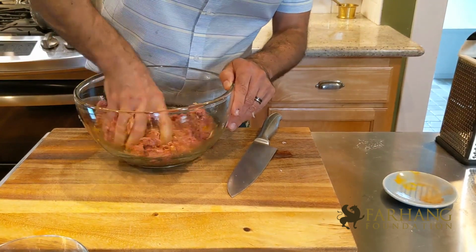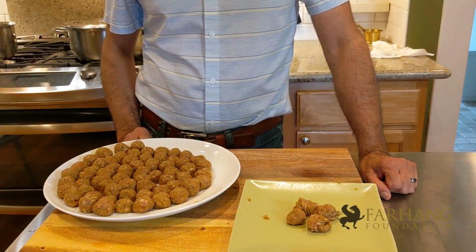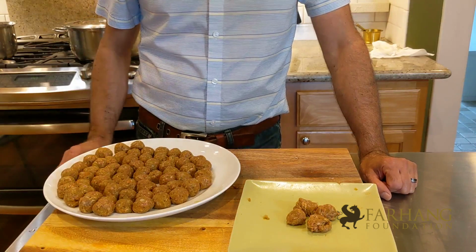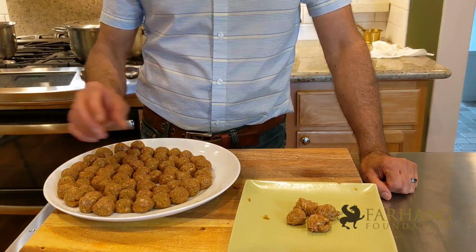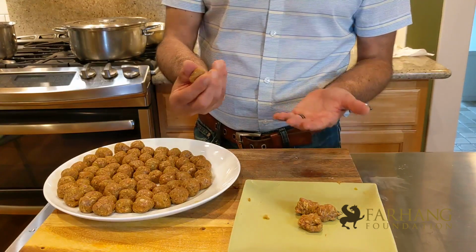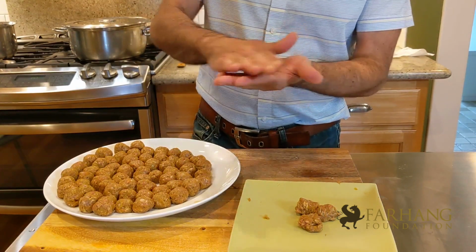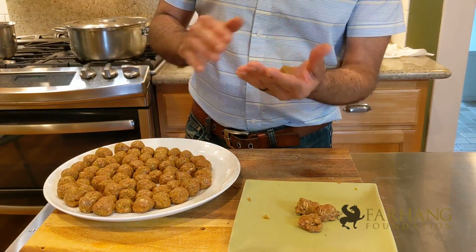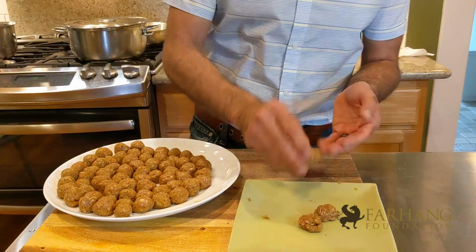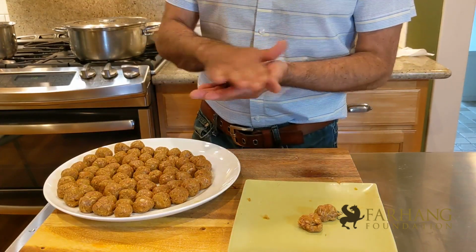So stay here and just mix them really well for a while. And with a little bit of patience and care, about 15 minutes later, I've been able to pick up small pieces of the meat mixture, roll it between my fingers and the palms of my hands, until they get a nice round shape. And then you put it on a plate and you are ready to fry them.